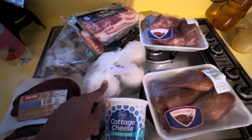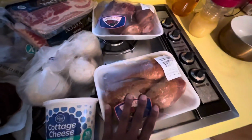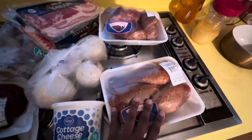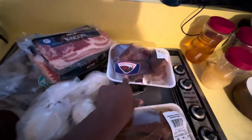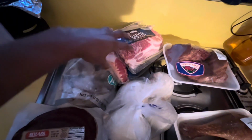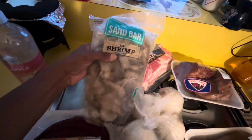And also I get the four pack of bacon from Kirkland's, from Costco. I usually can cook all four packs of bacon at one time, put them in some mason jars and put them in the refrigerator and eat off of them for the week. And I also love these shrimp from Kroger.